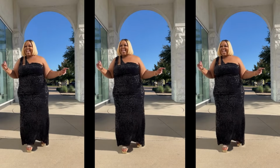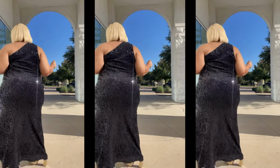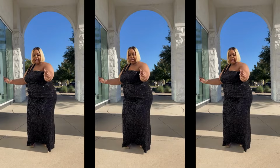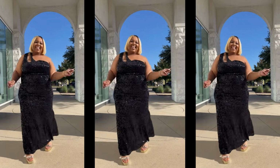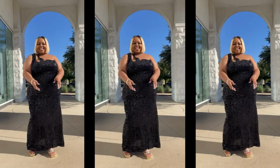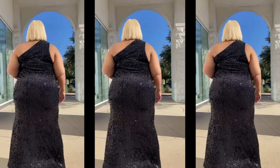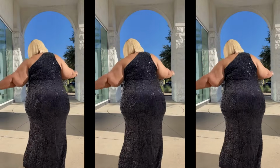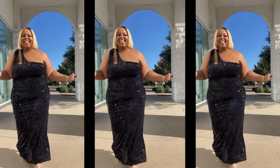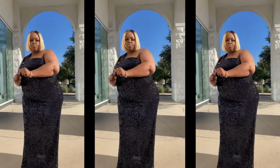So y'all, this one goes from a size extra large all the way up to a 5X plus, okay? And it comes in a number of colors. It comes in the black that you see me have on. It comes in gold, which I'm thinking about going back and ordering. It comes in silver, red, and also white. So I'm glad that it comes in a number of different colors, but I'm definitely thinking about ordering that gold just because I know that I'll be going to different little holiday shindigs and just to be able to switch it up.